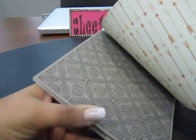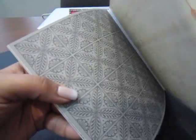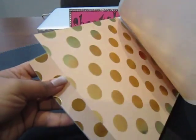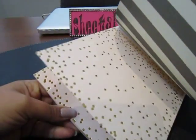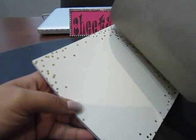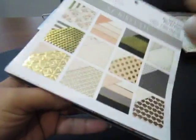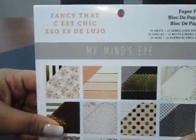And I love this paper pad. And these are double-sided, which I'm a big fan of, and I love the gold foiling, which is such a trend. Look at this one, so pretty. Super cute. I love the colors. It's again the My Mind's Eye, Fancy That.